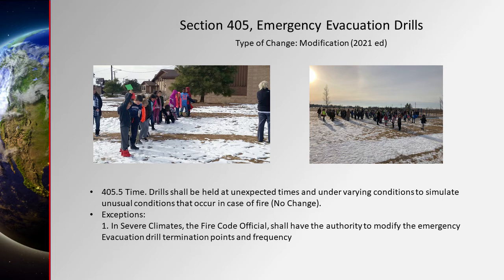Modifying termination points means you can authorize the school to evacuate to just outside the doors as opposed to going all the way across the ball field to their assembly points. Modifying frequency means basically if the weather's bad and it's anticipated to be bad and the school had planned on doing their fire drill in the last week of the month and the weather reports say it's going to be 10 degrees and high winds for the next week or so, you can go ahead and give them an extension until that storm has passed. We'd much rather see them do a fire drill on a bluebird day than on a day when it's 10 degrees with 45-mile-an-hour winds.